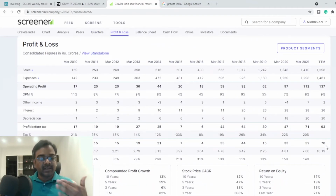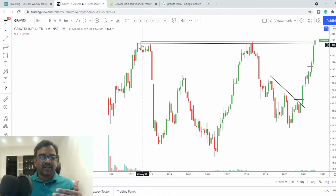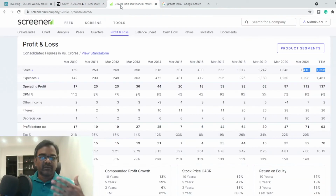Now, finally, looking at the yearly financial sales, just to understand from where it has grown. So since 2010, this company has increased its sales by 10 times. But if you see from here, the stock has not gone anywhere since 2010, right? That's the main reason why we're investing in this stock.